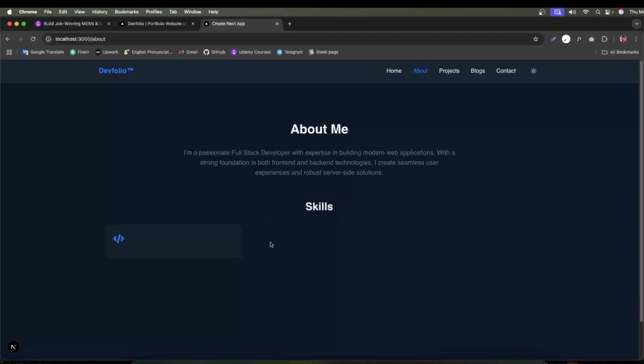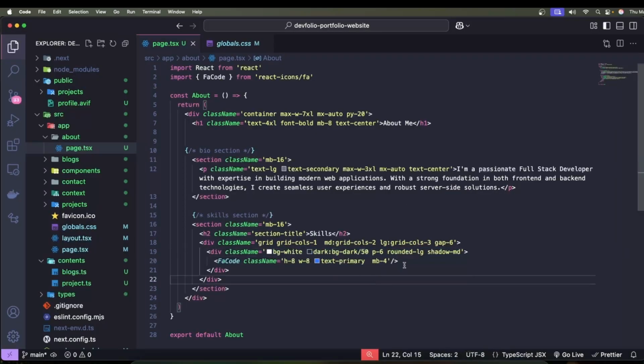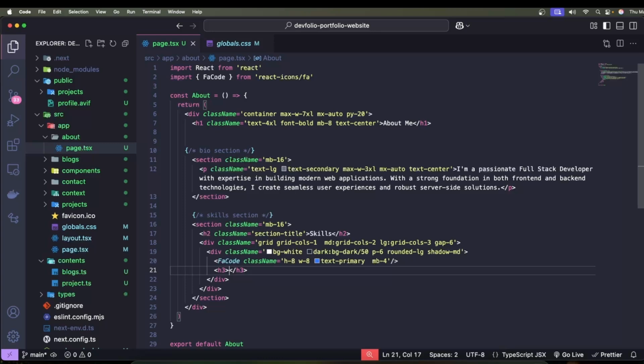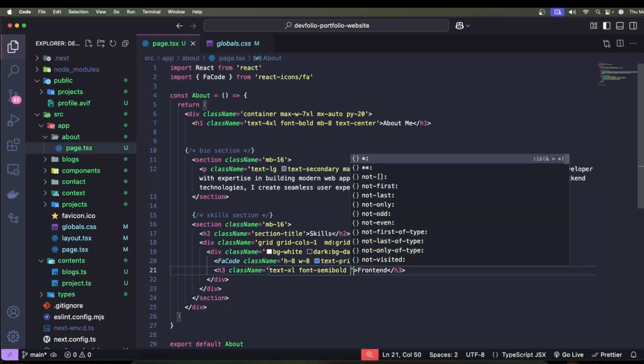Let me check it. Here we'll have this code icon. After this code icon we'll have a subtitle and some things. For this we'll have an h3 here. This is content frontend, so this is your skill. For this, we simply define class name: text-xl, then font-semibold, and margin bottom 2.